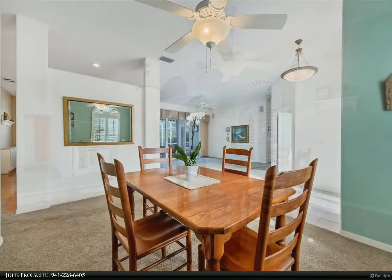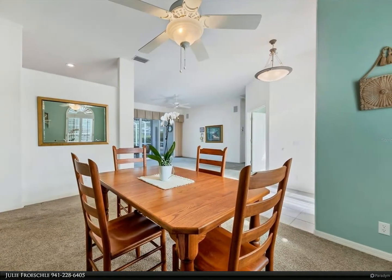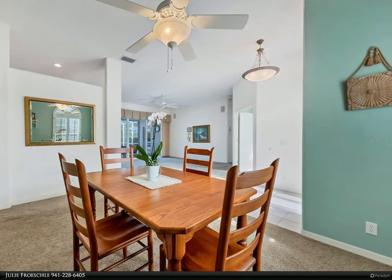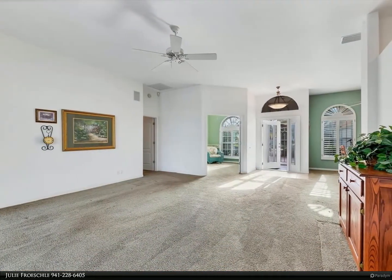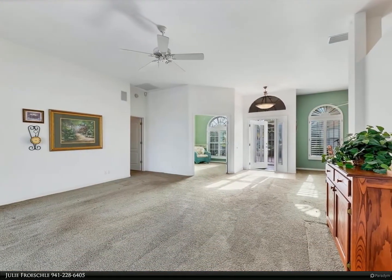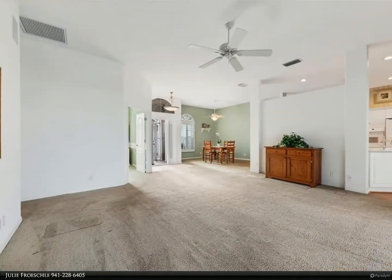The classic kitchen has loads of counter and cabinet space. Water softening and filter system installed. Inside laundry room with utility sink. 2-car garage has plenty of room for cars and all your beach toys. Paver driveway is extended for lots of parking.